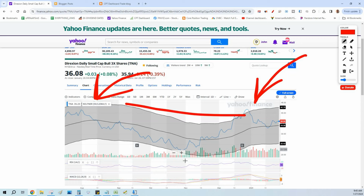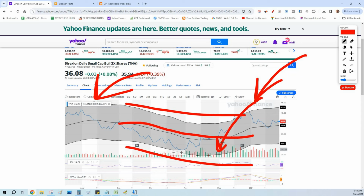Use the Keltner channel to look at the stock's trading range. And what we try to do is find stocks that are trading in the bottom part. That's a great place to start. And you're looking that when it breaks that Keltner channel mid, that's probably going to be the next time it pulls back. And that's exactly what TNA is doing right now.